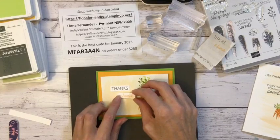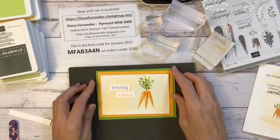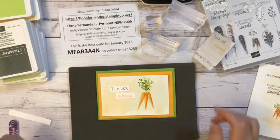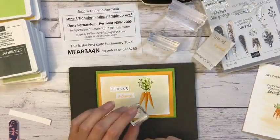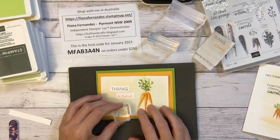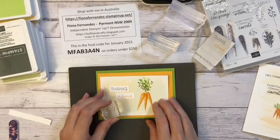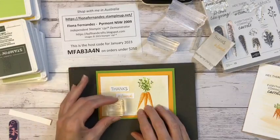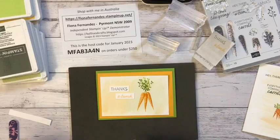I am really liking this set. And then what if we, you know, I'm dying to use this little stamp, don't you? I just don't want to ruin my card. What about that way? We stamp that little fella? There. 1, 2, 3. Who's in? 1, 2, 3. What colour though? That's the trouble.